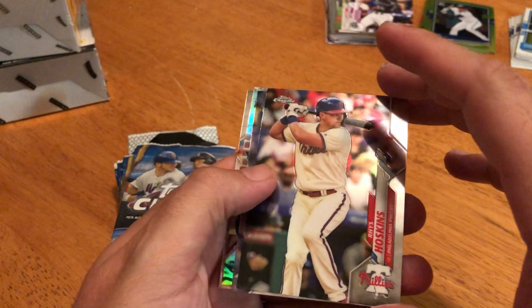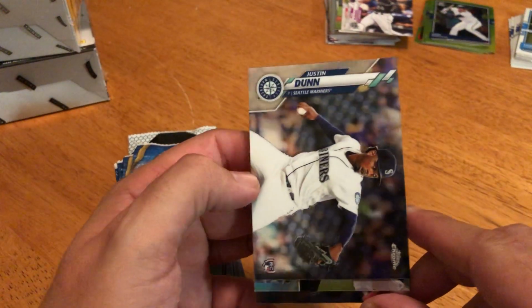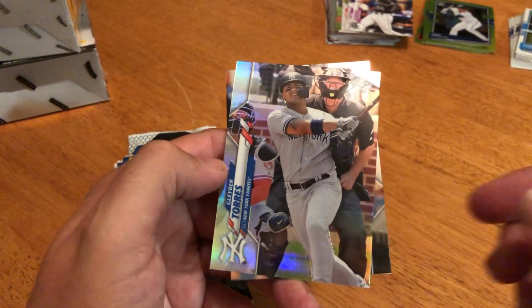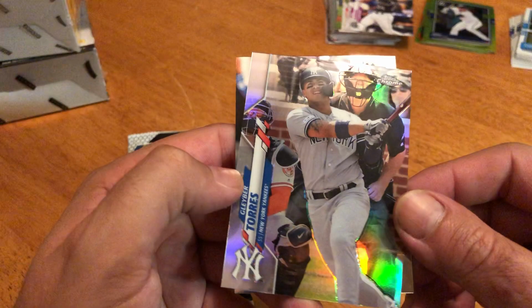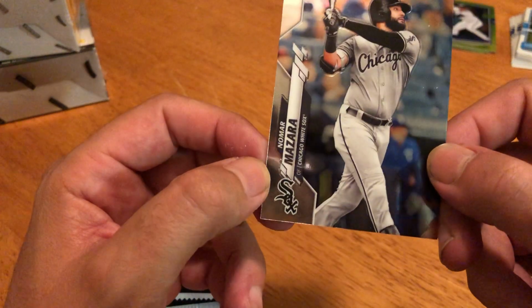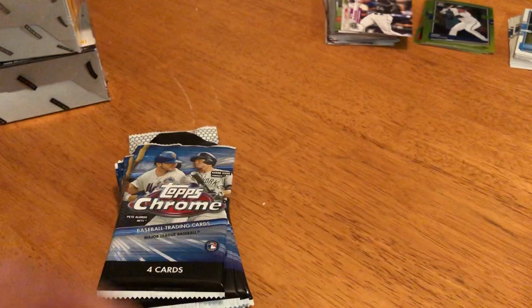Rhys Hoskins. Oh, Justin Dunn. Rookie card. Gleyber Torres, New York Yankees, and Nomar Mazara. All right.